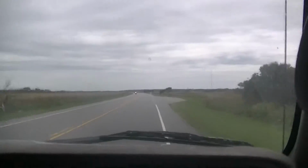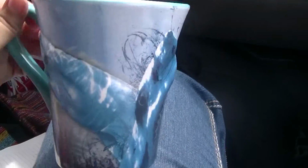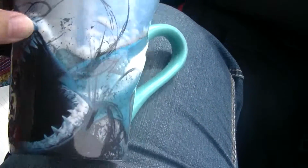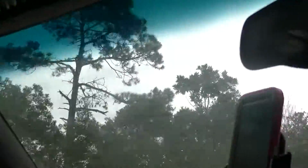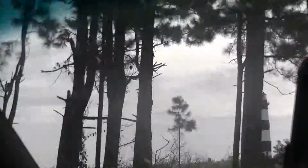Way over there. We got a shark mug for Papa, because he likes Shark Week and Animal Planet. Outer Banks. Well, it's back there somewhere. We're going to see it very soon. Oh, there it is.